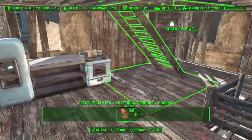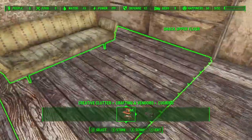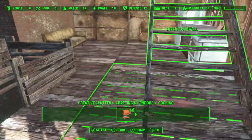All right, what else? They could put a little table right there. They've got a couch. Let's give them some side tables.